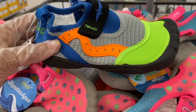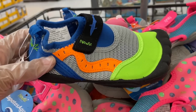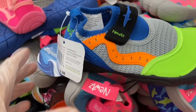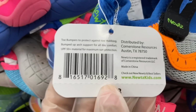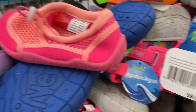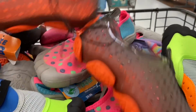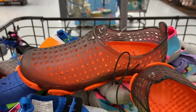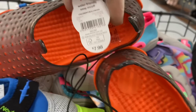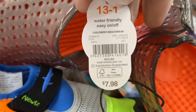It's called Newts. It's gray, blue, orange. I'm so tired, you guys. Lime. It has a cute shark here. I would get these if my son was younger. These are only $2. And let me see if I can find the UPC for these. These are really cute, you guys. These are perfect if you go swimming or to the beach. And you might as well go to Walmart and get them now. Okay, so look at this one. This one says normal price $7.98, but it's only $2.